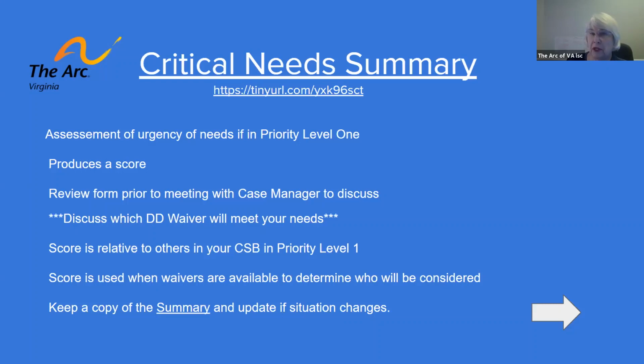So the critical needs summary looks at the level of need and the level of risk for losing placement in the community. A set of criteria on the critical needs summary form is rated, and it produces a score which reflects how great your need is compared to others in your CSB who are in priority level 1. At this time, you will also want to discuss the supports and services that you need with the case manager, support coordinator. So look at the waiver services to identify the services that you will need to meet your needs. Request a copy of the completed critical needs summary and update it when changes occur.